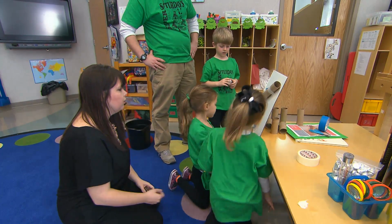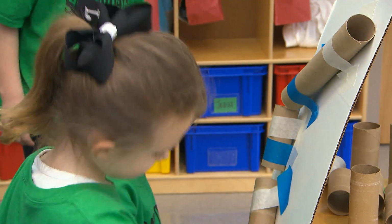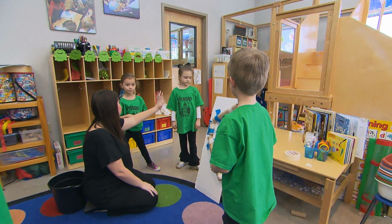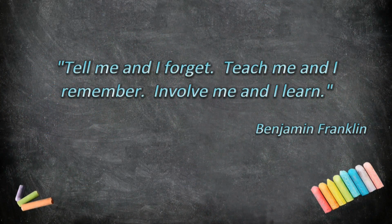How many times have you said, "She played with the box more than the toy"? It happens naturally because it's the type of thinking we are born to do. We just need you to help us develop our toolbox for learning. Are great, innovative thinkers. Tell me and I forget. Teach me and I remember. Involve me and I learn.